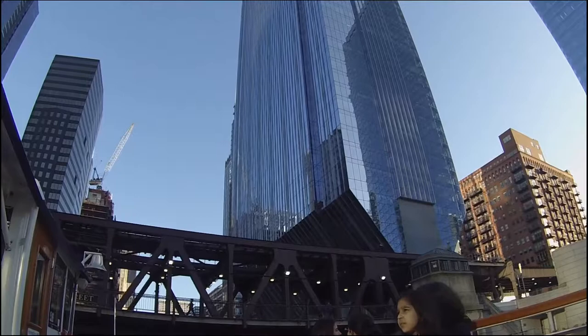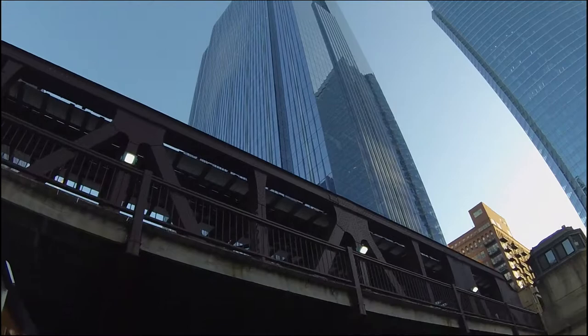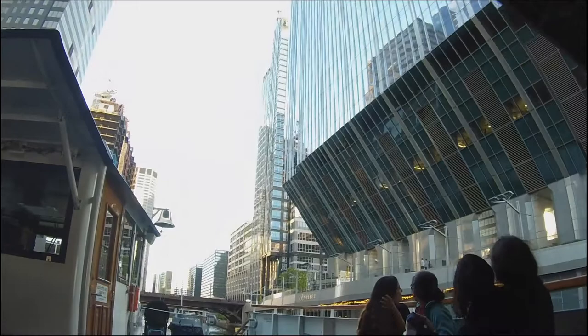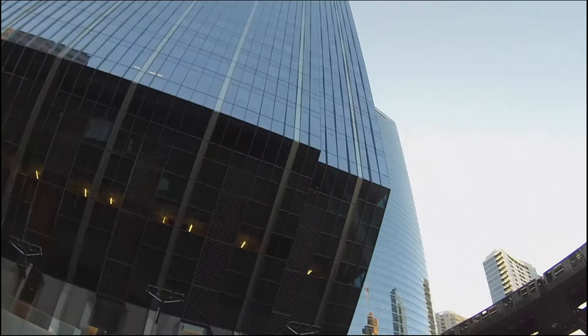Designed by Goettsch Partners. I always give credit to architects for the design, but the reason this building is standing up is the engineering. Magnusson Klemencic & Associates out of Seattle. They have the challenge of building on 25% of their building line, so in between the bridges, and then here you have the waterway, and behind you see the L going by, but behind is railway tracks that go into Union Station.